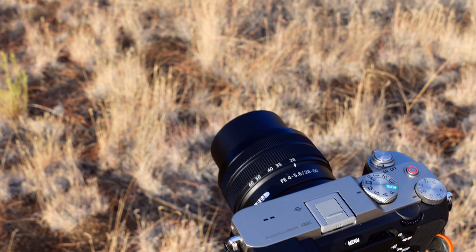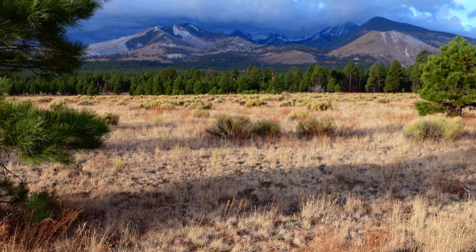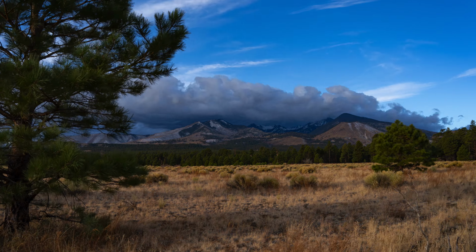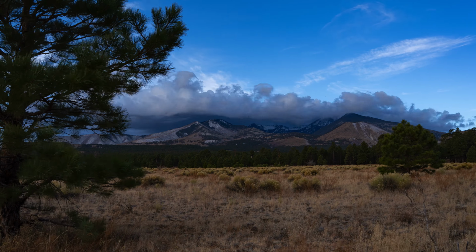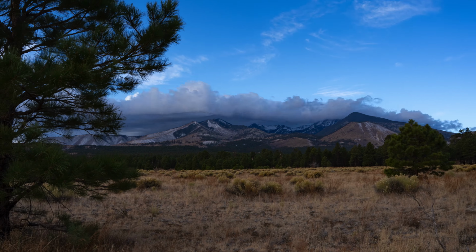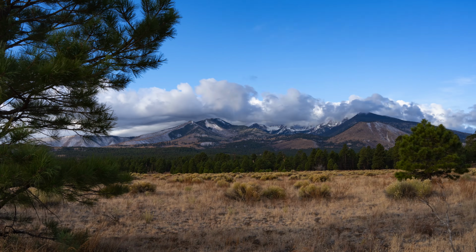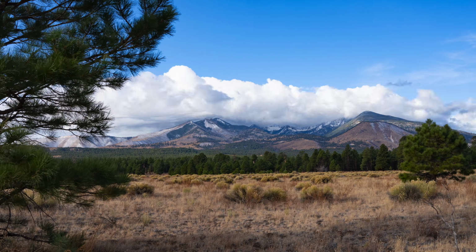Speaking of the size, I will mention that this retractable kit lens, the 28 to 60 millimeter f4 to 5.6 that I borrowed along with the camera, it's a delight and it fits the form factor of the camera perfectly. If I were an a7C owner, I could see myself keeping the kit lens attached quite often and really using it like a delightful full-frame point-and-shoot zoom camera, but then breaking out a prime lens or a big telephoto lens when the situation presents itself.